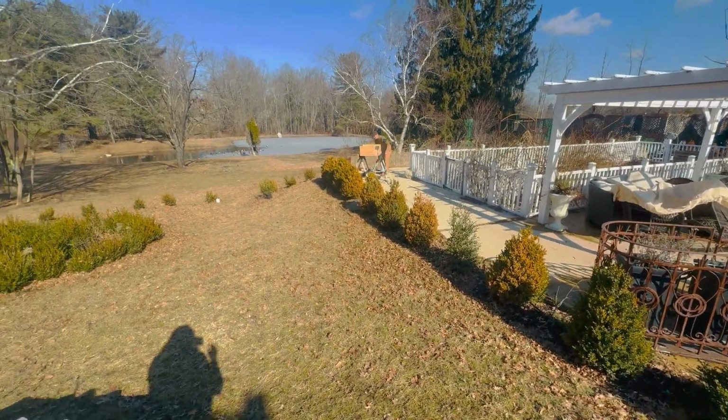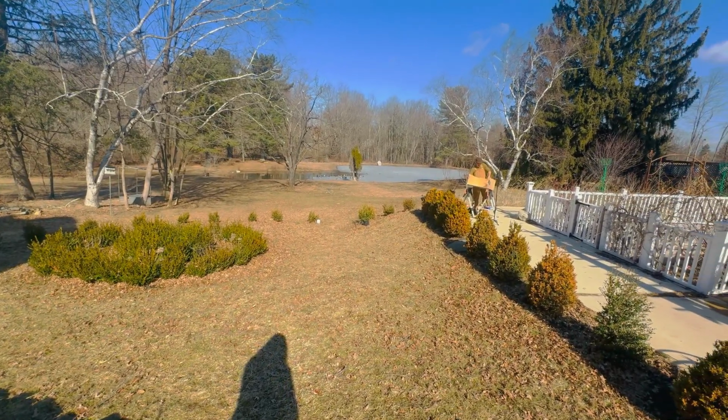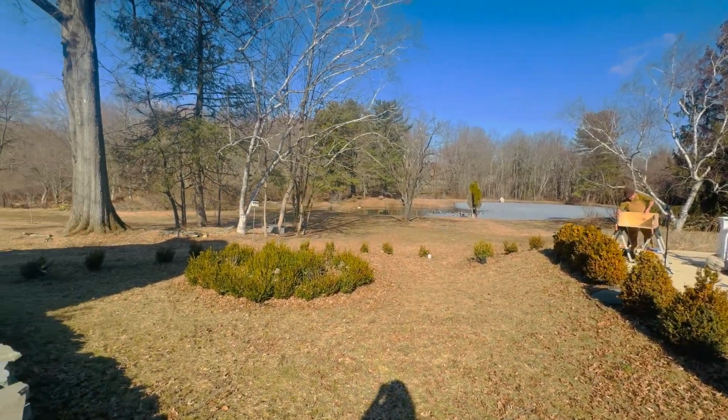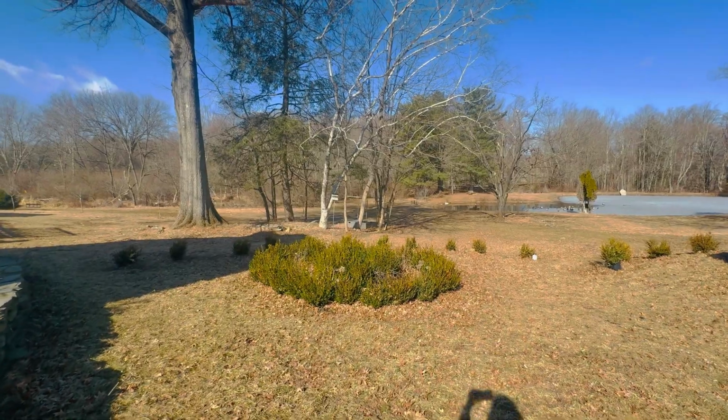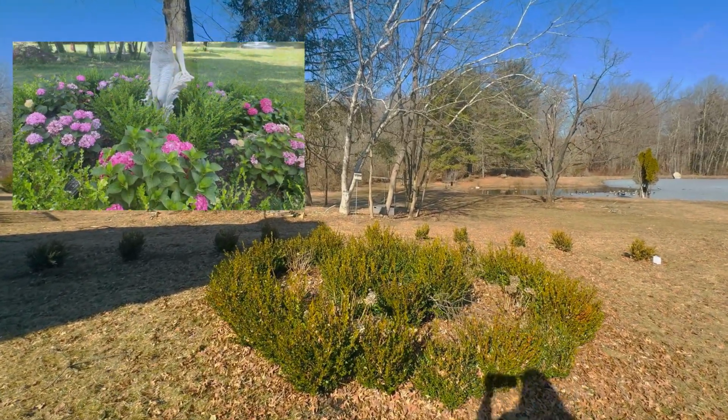And then over here, this is where we started doing our topiary garden. You can see the first ring is done, and in the center there's actually a statuary, but she's fragile, so we bring her into the greenhouse in the winter.